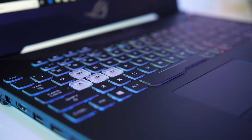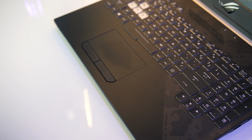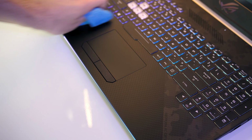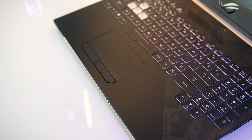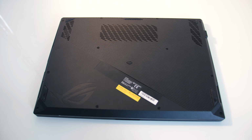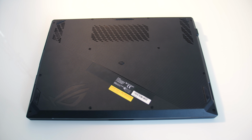The ASUS website notes that the body has a smudge-proof surface, and while fingerprints are hidden pretty well, there are still visible smudges, although quite hard for me to pick up on camera. Either way, as a smooth surface, they're easy to wipe away. Underneath is pretty clean looking. The rubber feet did an excellent job at preventing movement, and there are some air vents towards the back.